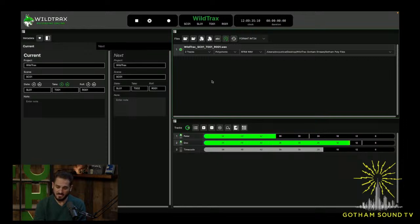Everything is divided up into panels. I have 3 panels showing: my metadata panel here on the left, a files panel, and tracks panel here. And we'll get into what the panels mean and do and how you can customize this screen and really customize your own experience as you set all the files that you want to record to.